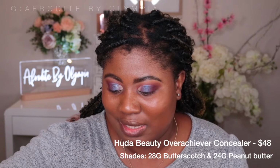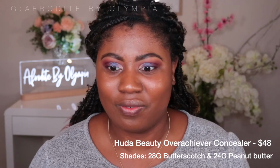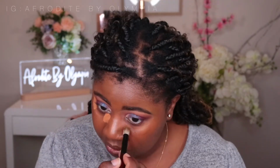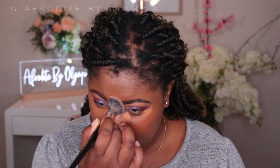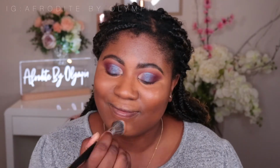Alright, let's see how we go with the concealer on top of this dewy reflective foundation. So Butterscotch is the shade that suits me the most, and a little bit of peanut butter. While the under eye is very matte, because I've got the foundation underneath it, it's mixing with the foundation and it's just kind of giving a hint of a glow, which is interesting. Going in with the Tati Blenderful.